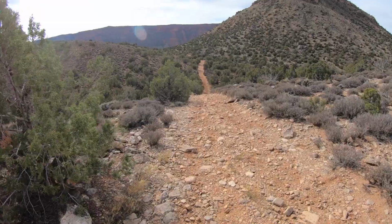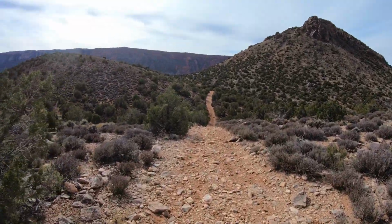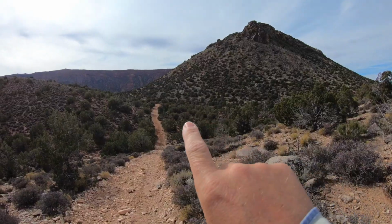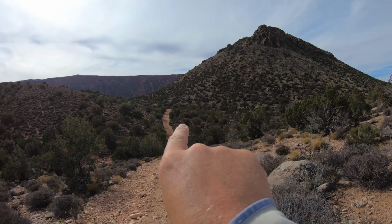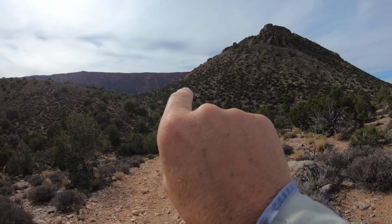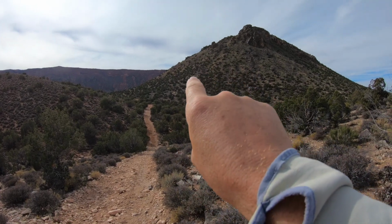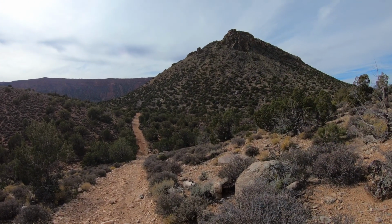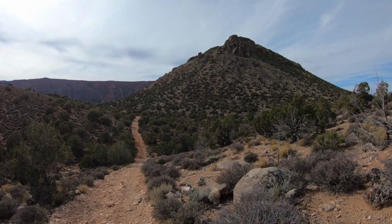Starting to get a little closer. See the road, you've got it right there behind me. Pretty long one though. It's really hard to say. So the road goes around. I'm thinking the last time you can kind of see a route up there. It's the way I went last time. I'm gonna try and give that another shot.